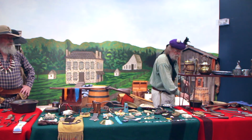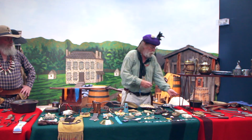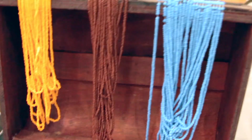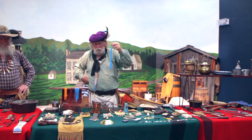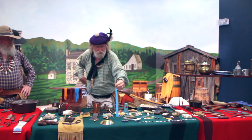Important things: metal, scissors, sewing needles, fish hooks. Those are important. People sometimes think that beads are important, but this was only a small part of the fur trade. You traded for beads once you had your important iron metal things. Scissors again, sewing needles, fire steels.